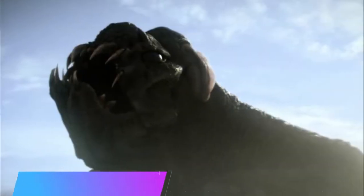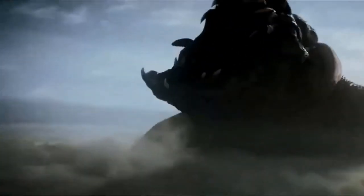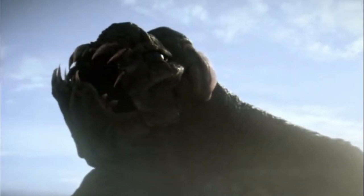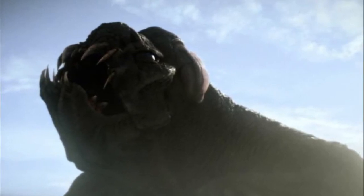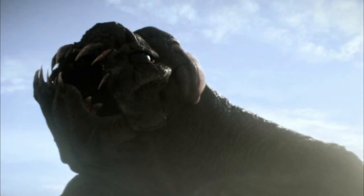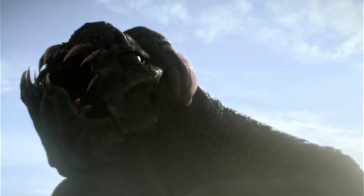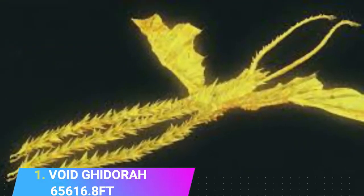Number 2. Clover, 29,040 feet. From the movie Cloverfield Paradox. Clover, as seen in the movie Cloverfield Paradox, is an enormous kaiju that has heat-resistant, thick skin that enables it to bear extreme temperatures, as well as cope with heavy fire from human weaponry. It is seen at the end, when it jumps out of the clouds that are similar to Alto Cumulus clouds that have a minimum height of 6,500 feet, suggesting that it has a colossal height of 1,981 meters.